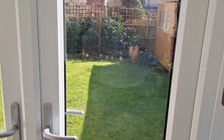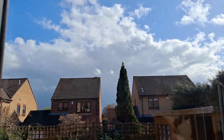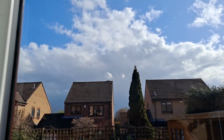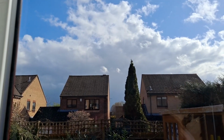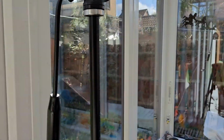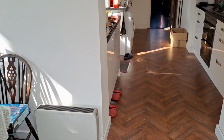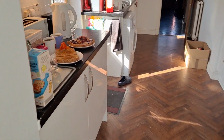Sun is shining bright at the moment, but if you look over there, you'll see there are really black clouds all around. We've had some fairly heavy showers, but at the moment, sunshine. So, that's the midday report. I now have my toast.